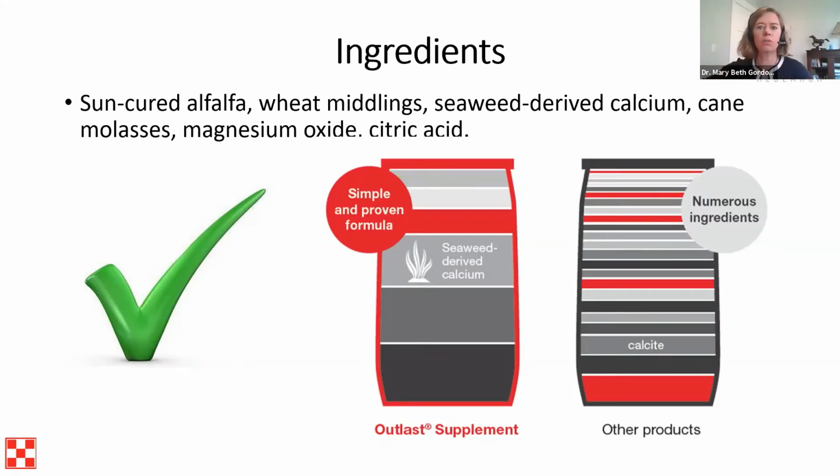We've done the studies looking at feeding certain grams of the seaweed-derived calcium at different levels. What do we need to get the proper, statistically significant buffering capacity? So this is relatively how much seaweed-derived calcium is in our bag of Outlast.